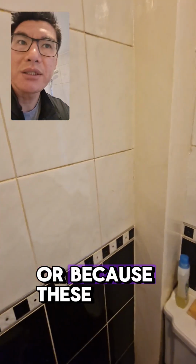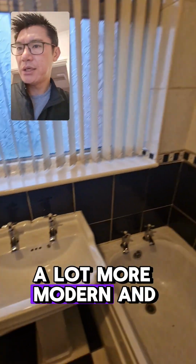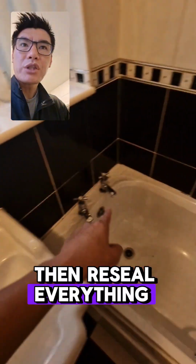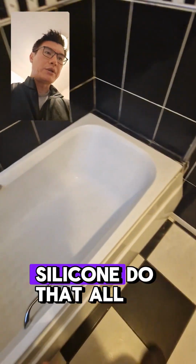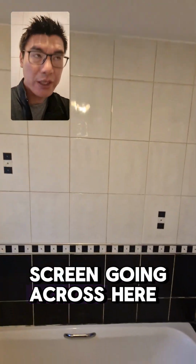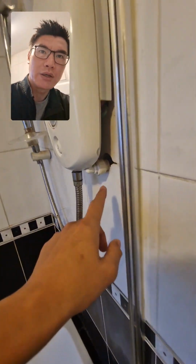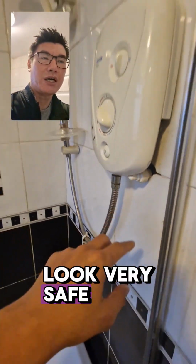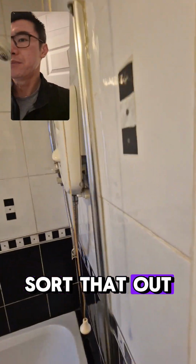Or, because these tiles are in good condition, just regrout throughout and make it look a lot more modern, and then reseal everything. So basically remove all that, all the silicone, do that all again. A new shower screen going across here. I'm pretty sure we need a new shower unit there, and also that doesn't look very safe, and I'm pretty sure water will eventually get into there, so maybe sort that out.